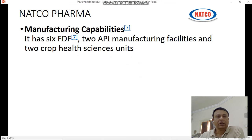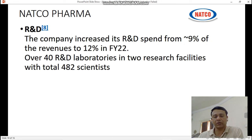Okay. Manufacturing capability. It has 6 FDF. 6 FDF means 6 facilities who manufacture drug products, right? 2 API manufacturing facilities and 2 crop health science units. These crop health science units have not started contributing to the profitability, but they will soon start contributing to the profitability.